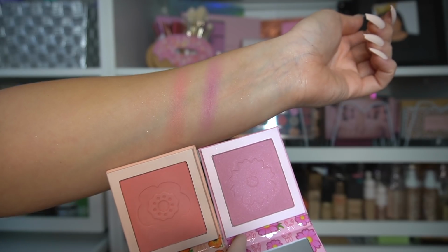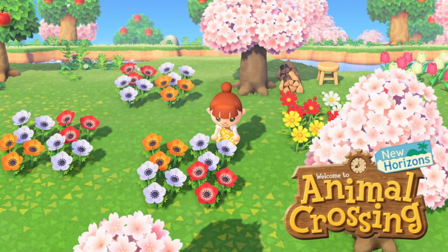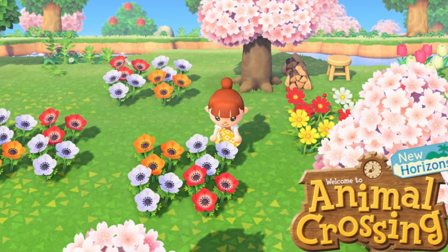There are 2 pressed powder blushes in the collection. We have Flower Power, which is more of a purple, and then we have Flower Tender, which is more of a peach with a gold shimmer to it. Now with the blushes, I do think they could have gone a little more bright. They probably could have added a few more blushes as well because flowers are huge in Animal Crossing, and I think that's why they went with a flower theme. But there's so many different kinds of flowers. I would have liked to see a poppin' bright pink in the collection. So yeah, I could see why people wanted more variety with the blush.